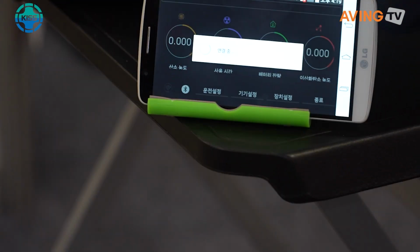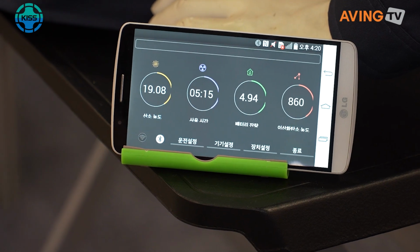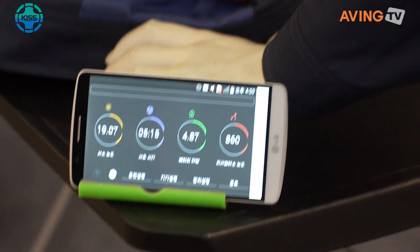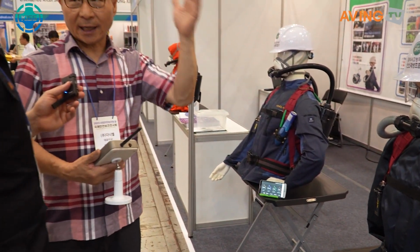일단 무선 통신을 자체 400MHz 무선 통신을 통해 가지고 사용자와 외부에서 감시하는 모니터링 사람은 약 1.5km 반경까지 모니터링이 가능합니다. Up to 1.5 kilometers of distance you can monitor.